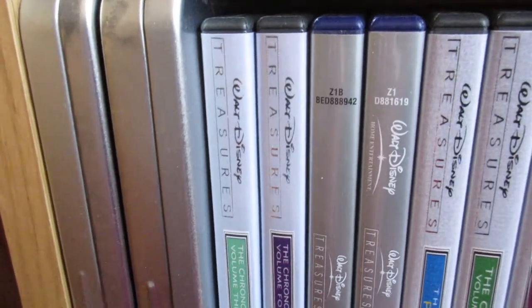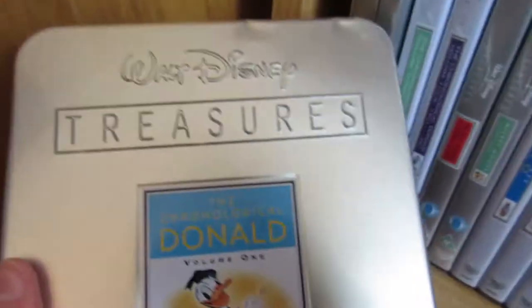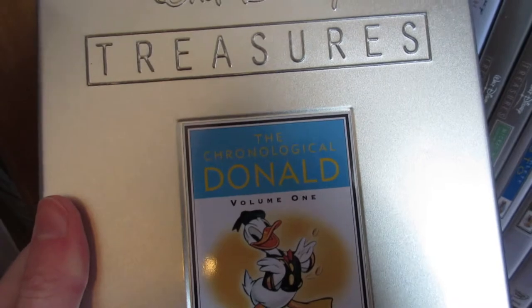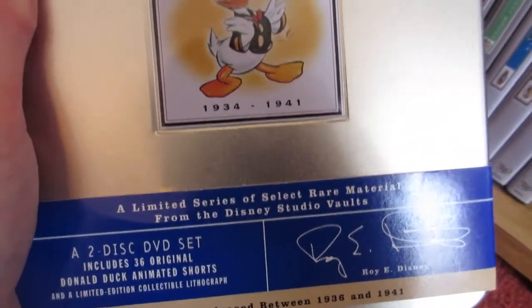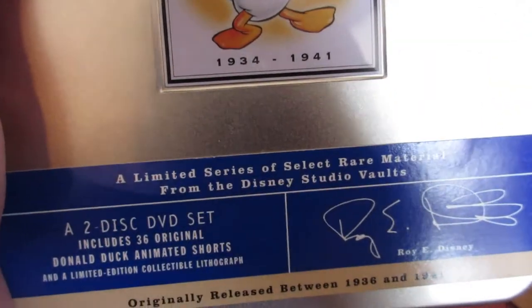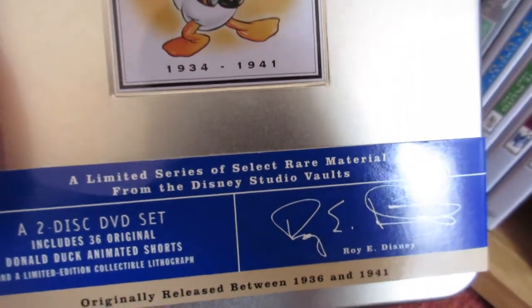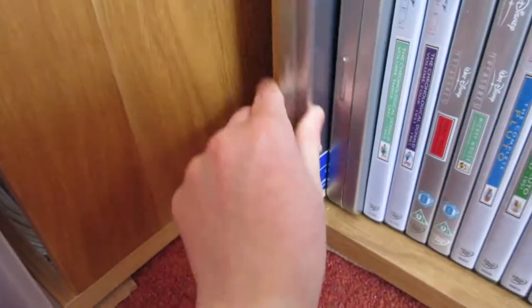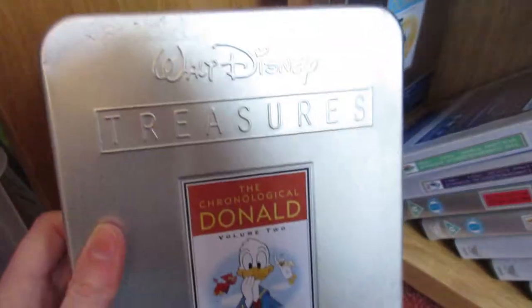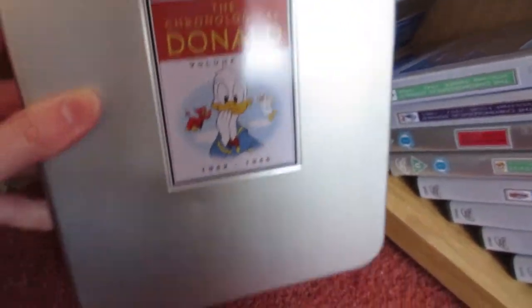This is a very, very rare collection here. I've only got 2 of the authentic tins here. They were really expensive, but I managed to get the Chronological Donald Volume 1. This is the special tin that it comes in with the authenticity certificate inside. And then we've also got Walt Disney Treasures, The Chronological Donald, Volume 2.